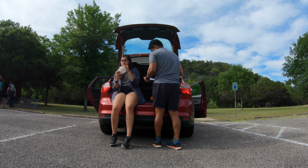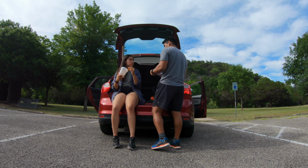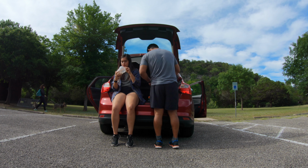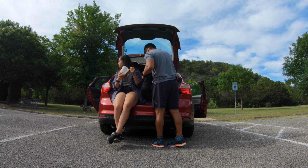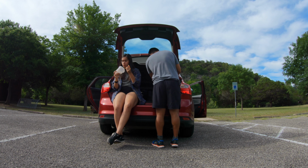This is our second trip where we documented our hiking experience. We chose to go to this really beautiful park called Los Maples State Natural Area. It's in Vanderpool, Texas, and it's about a 2.5 hour drive from Austin. Overall, it's a really beautiful area known for the changing leaves in the fall. Although we're here in the summer, there's still an abundance of full green plants and trees to stop and enjoy.